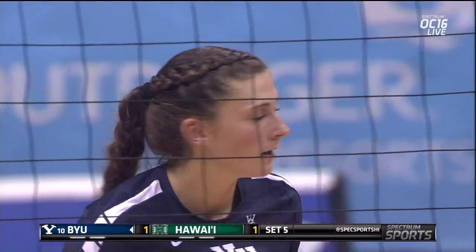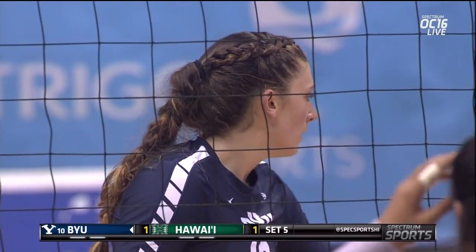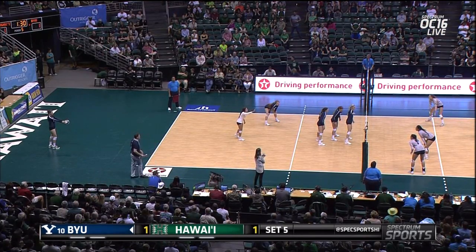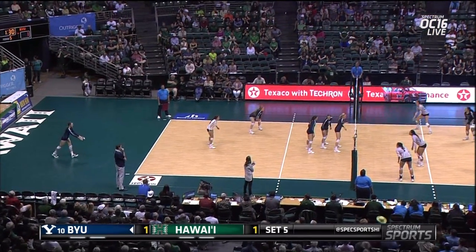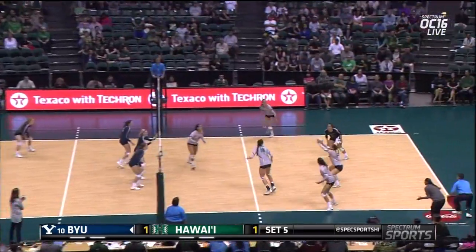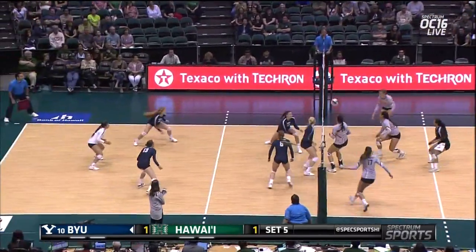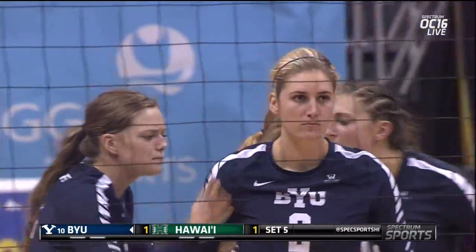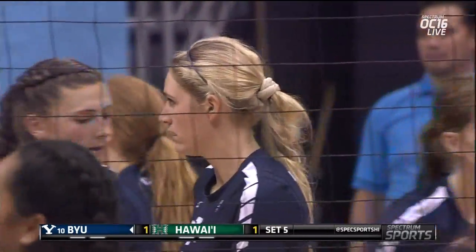Kill number 24 for Ronnie Jones Perry. You gotta give her a lot of credit. Even though Hawai'i knows the ball is going out to her because of where the pass was, still can't stop her. 24 times she's beat this Hawai'i block. Hitting over 350. Danielle Stettler to serve. You'll see a middle set to Mags was a little low, and she got blocked. Blocked by Cozy Burnett, and BYU up 2-1.